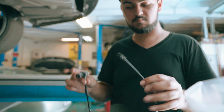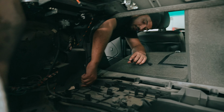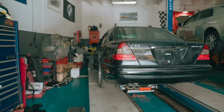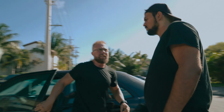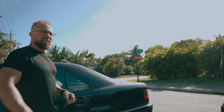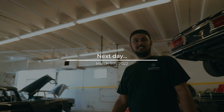That's the new sensor? Yes, sir. Get the O2 sensor, that's it. Okay. And then fit it out. So the only thing missing for this car is the O2 sensor, the bumper, the latch, and... What is going on today?